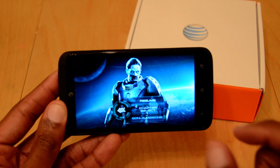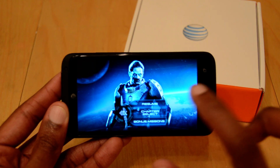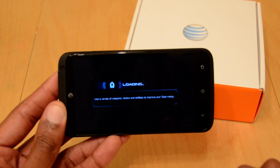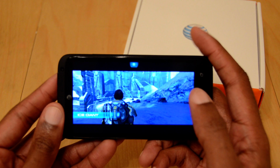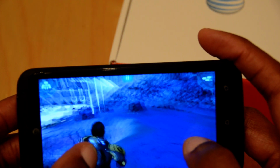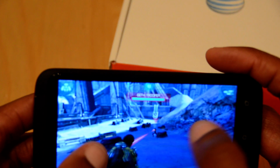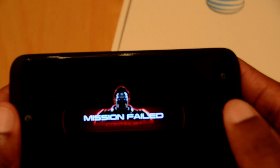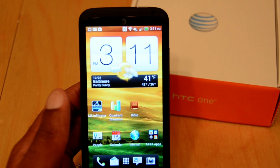Some other things with this is the graphic performance. It comes with a demo of the Mass Effect game. And this game's incredible. As far as graphics go, I was very, very impressed with how this runs on this device. It's just a great device overall. See if I can shoot somebody here. There we go. So they got me at the same time. So definitely overall, very nice graphic capabilities on here.